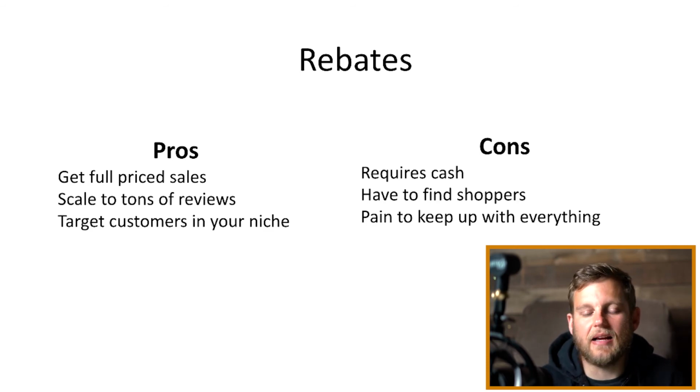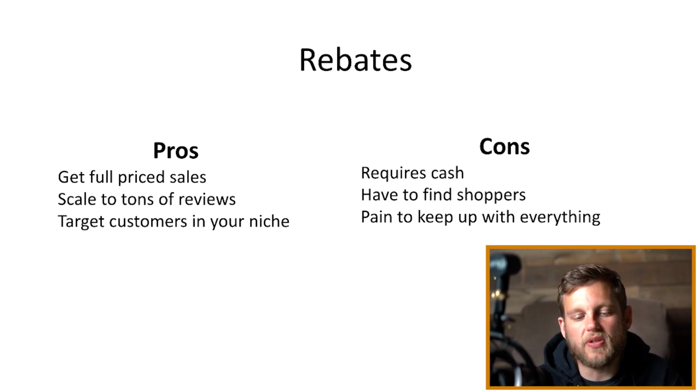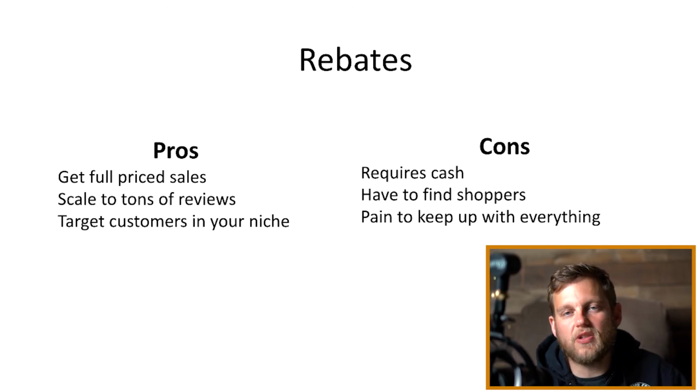And then lastly, I'm going to talk about maybe a little bit controversial topic, but it's actually one of my favorite ways to get reviews, and that is with rebates or cashback. And before everyone starts telling me this is a black hat thing or anything like that, I just want to say I'm not saying that you need to go and pay people to write reviews and they only get money if they write a review.